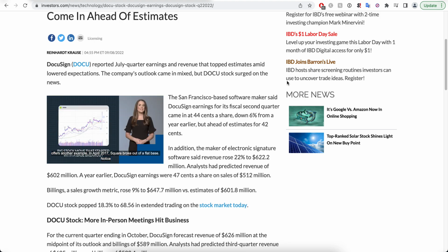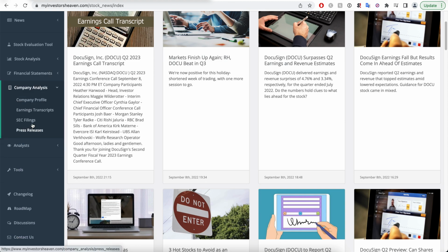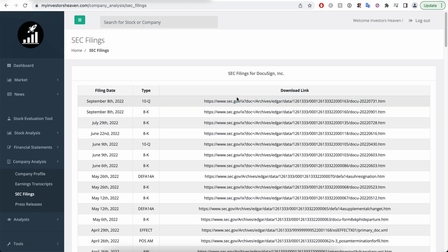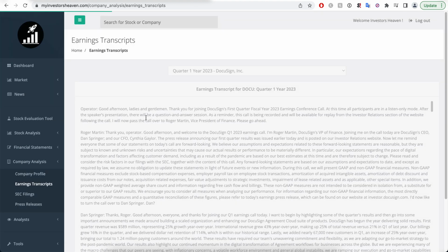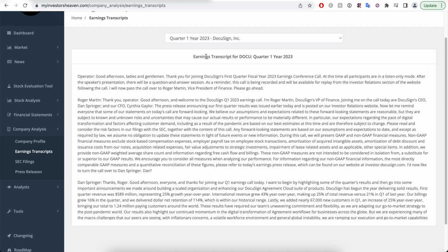And so I got a little bit curious, and the next thing I took a look at, we have a module here in the tool, which is called SEC Filings. I was talking about the earnings transcripts, and I took a look at what they were telling in the previous years. And I saw this, this is the quarter one report pretty much. And I saw this in one of the earnings. It says that we will present GAAP and non-GAAP financial measures, and non-GAAP financial measures, as you'll see, exclude stock-based compensation expenses, employer payroll tax on employee transactions, amortization of acquired intangible assets, debt discount, lots of expenses that are actually pretty much excluded here under non-GAAP measures.